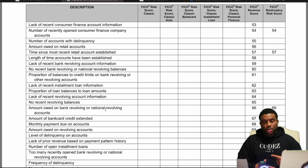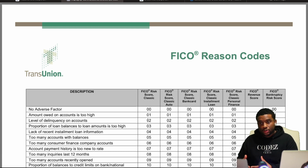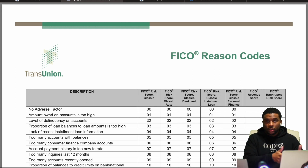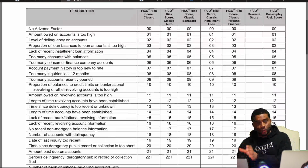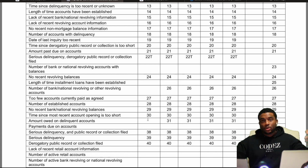You still got to clean up. You still got to get the balances down. You still got to add quality trade lines. You can't just rely on authorized users. These people on Instagram, these people in these Facebook groups, they're not showing you what's actually being broken down when an underwriter pulls the information, or when the automated underwriting system pulls your information and compares everything that's on your credit report to all of these reason codes right here. And again, these are just a fraction of what the credit bureaus are actually going to be paying attention to. And if you don't meet what they're looking for, if anything is missing, if anything is off, it's going to be considered a red flag.